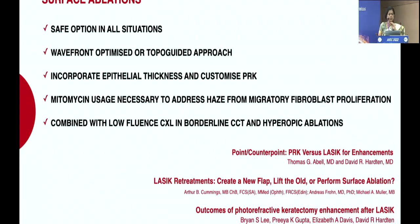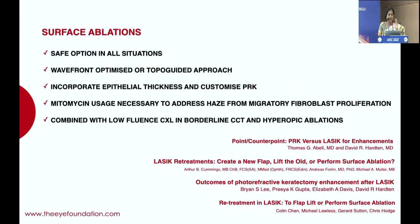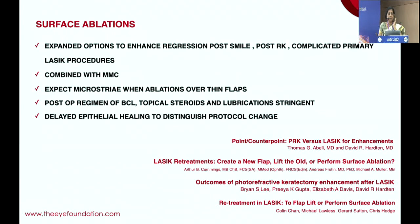Surface ablation is very safe. You could do wavefront optimized in indicated cases, topo-guided in indicated cases. It makes sense to incorporate the epithelial thickness and customize your PRK. Mitomycin usage is absolutely mandatory, and you could combine it with low fluence cross-linking in those borderline cases or hyperopic ablations. Again, surface ablation has a wonderful role post-SMILE, post-RK, and in complicated primary LASIK procedures. Always we combine it with MMC.